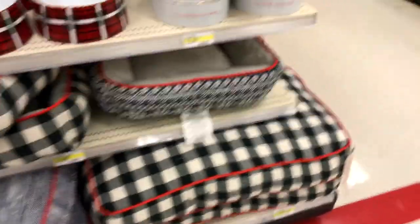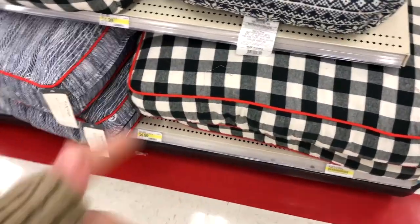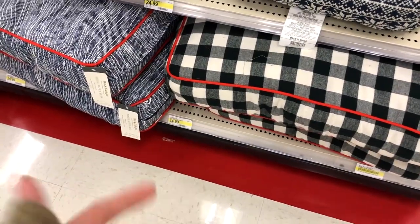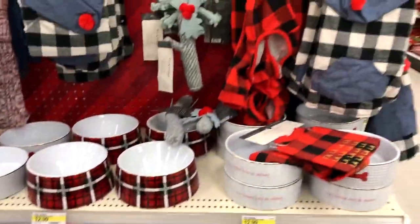But I like this bed with the pups, because you could use it even after Christmas, you know? He doesn't eat it. He doesn't chew anything, Mom. Thought I was vlogging, but I wasn't. So you missed out on all that good stuff, guys. I'm sorry.